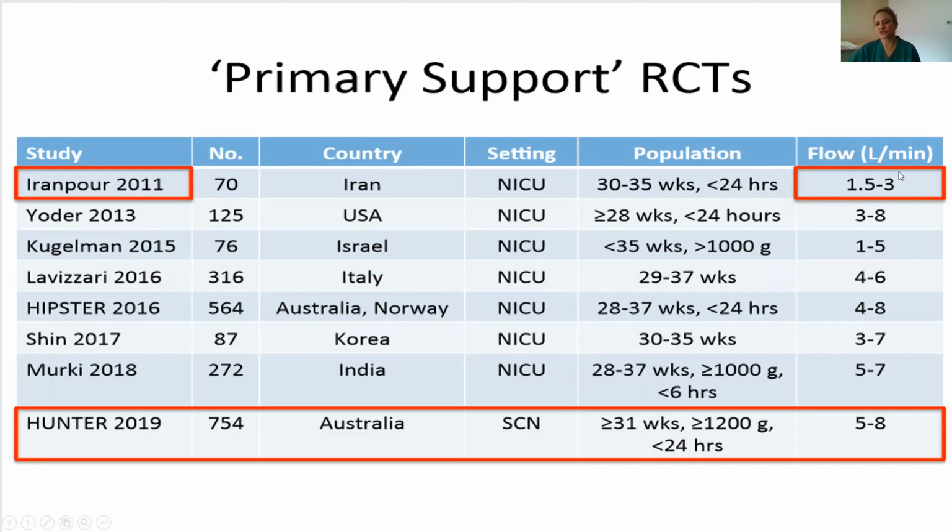The first study used a very low flow, which is really not going to be effective. The later studies have all used a good 4 to 6 and 4 to 8 flow. Out of these studies, I would like to talk about the HIPSTER trial, which was a very large trial and had to be stopped in between because of the failure in the HHFNC group. Another trial from India, from my friend Monika, also had to be stopped in between because of the higher failure rate in the HHFNC group. These two had a similar kind of babies, 28 to 37 weeks. And if you see, none of the babies are less than 28 weeks. All of them are trials on bigger babies, and still there is a failure.